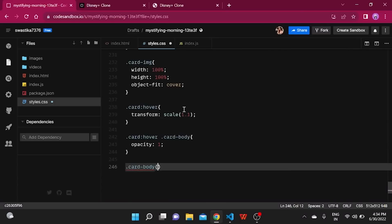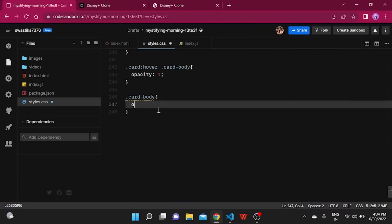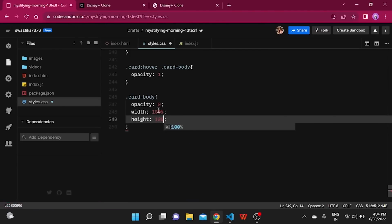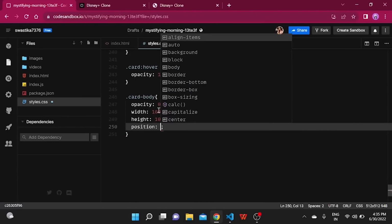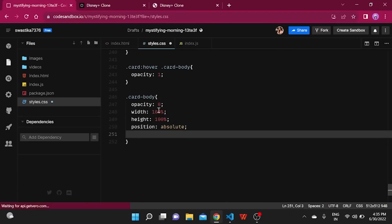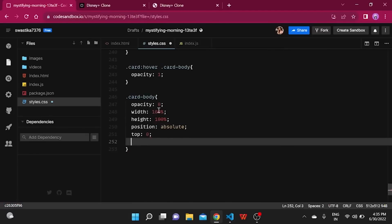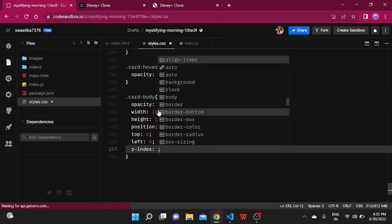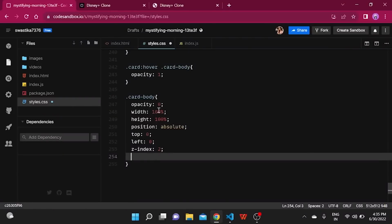Next up is the card body class. So inside the card body class, we'll put the opacity as 0, the width as 100% as well as the height. Position as absolute. The top margin as 0, the left margin as 0 as well. The z index should be 2 because we want it to be on top of the card, that is we want the text to be on top of the background of the card that is there.